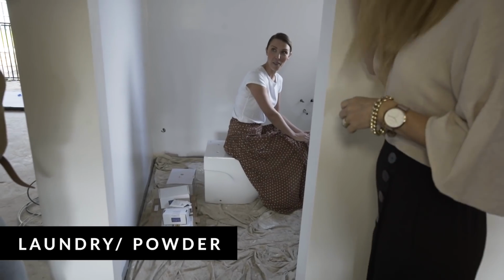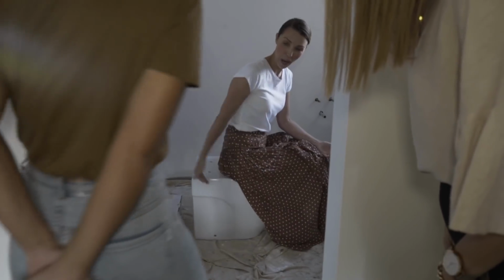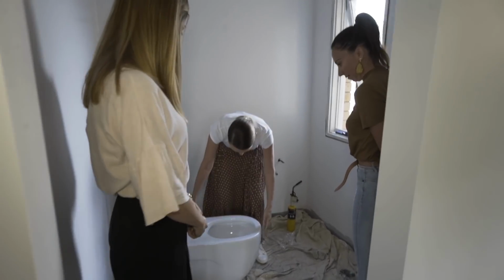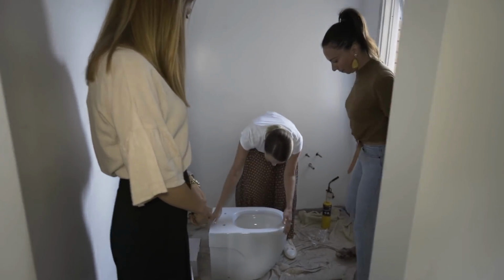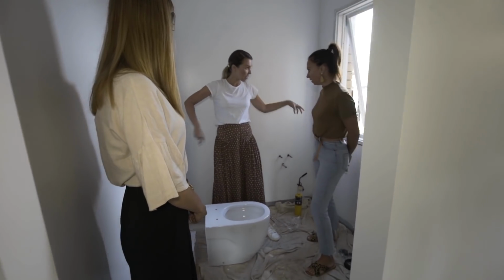This is the only time you'll ever see me sit on a toilet because it is clean. It has not been plumbed yet. And this is a special Reece rimless, isn't it? Yep, so toilet's going to go there. Bench here, sink there.